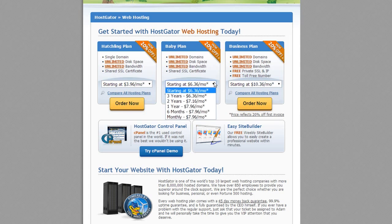So what we'll do also is we'll have a look at the billing cycle. I like to go with just monthly. Obviously if you choose anything else it reduces the monthly cost slightly, but rather than tying into 1 year or 2 years, I like to go monthly. And we'll simply click on order now.